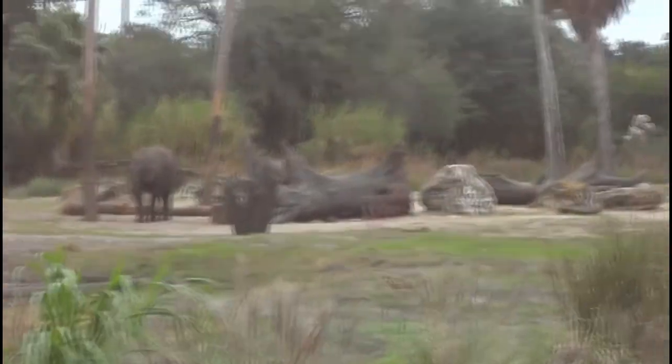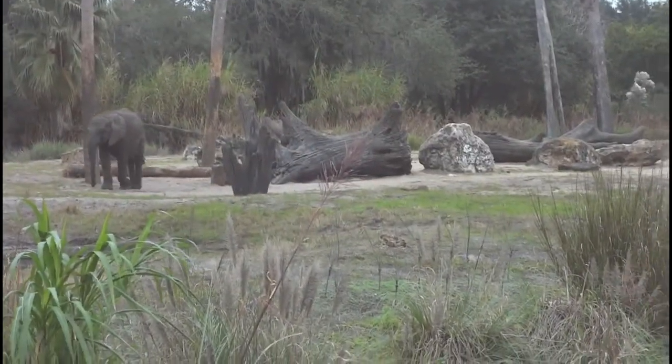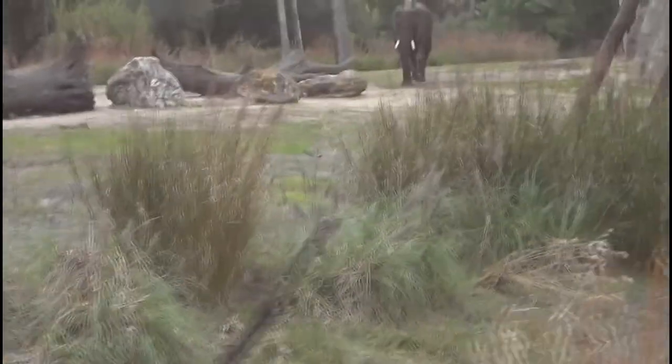Now, elephants will have the second longest childhood next to humans, staying with their mothers till about the age of 13 or 14. And at that time, male elephants will leave the herd. The reason for this is the females feel they're just too aggressive to be around the young. So they leave on their own or enter herds known as bachelor herds.